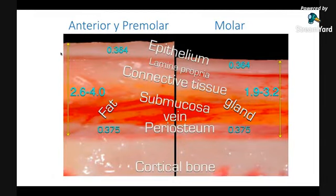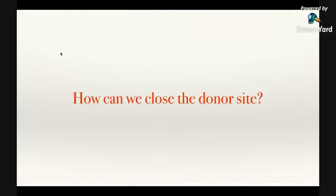How much do you need to cut from the epithelium? No more than 0.3 millimeters. That's enough, and it's really stable in the palate. So it's always 0.3 millimeters.